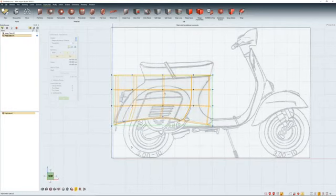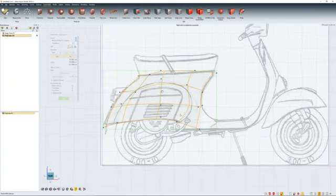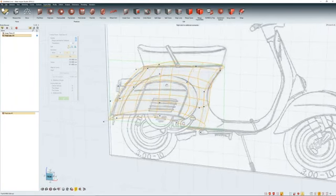Now I go to the front view, modify this point, put it here. Of course, I'm not going to make the whole shape, but just to let you know how to do the thing. Very easily. Also this point. So here it is. What about the top?